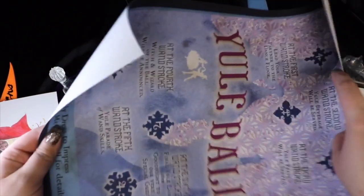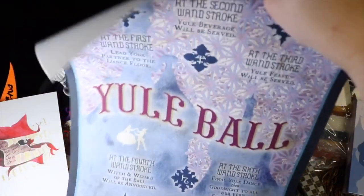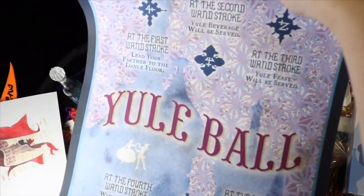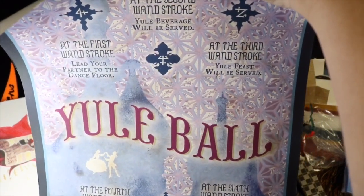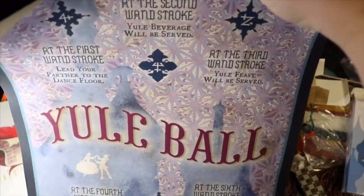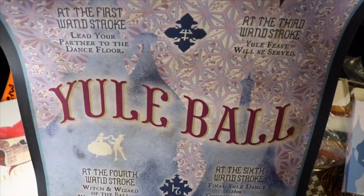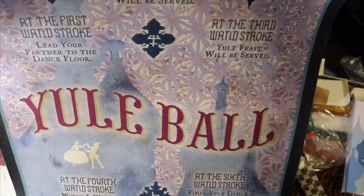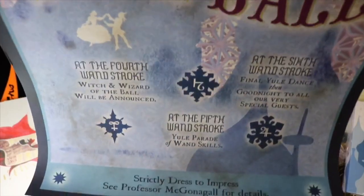Okay. Oh, it's a Yule Ball poster. Okay, that's super cute. It says, at the first wand stroke, lead your partner to the dance floor. At the second wand stroke, Yule beverage will be served. At the third wand stroke, Yule feast will be served. At the fourth wand stroke, witch and wizard of the ball will be announced. At the fifth wand stroke, Yule parade of wand skills. And at the sixth wand stroke, final Yule dance, then goodnight to all our very special guests. Strictly dressed to impress, see Professor McGonagall for details.